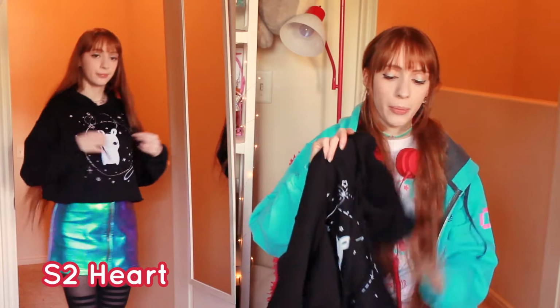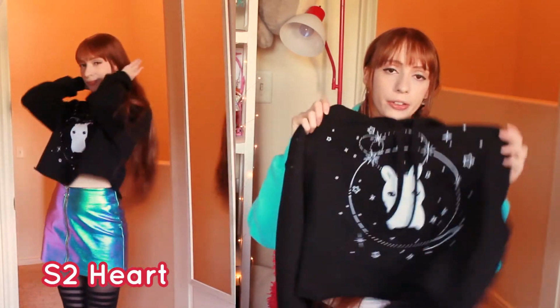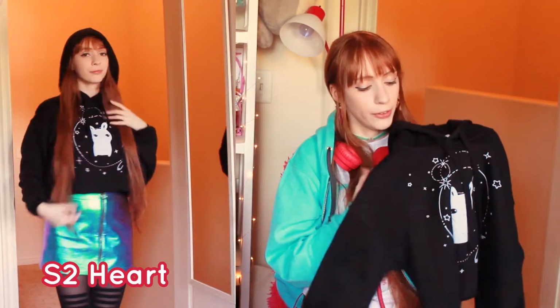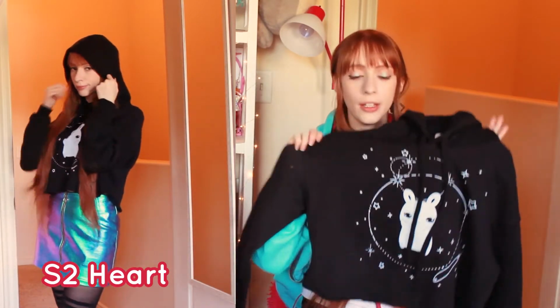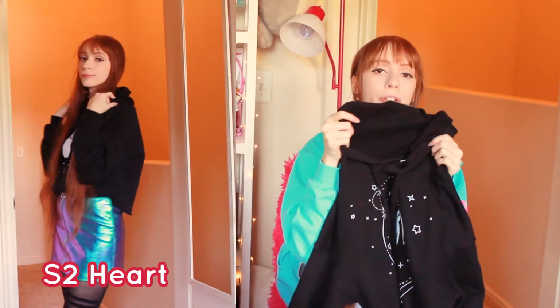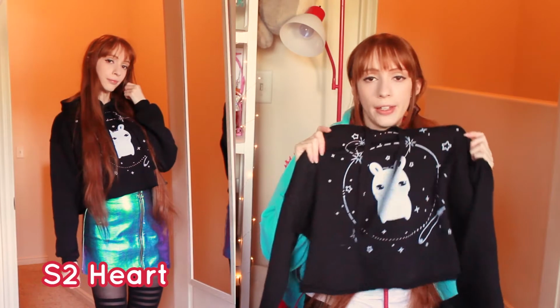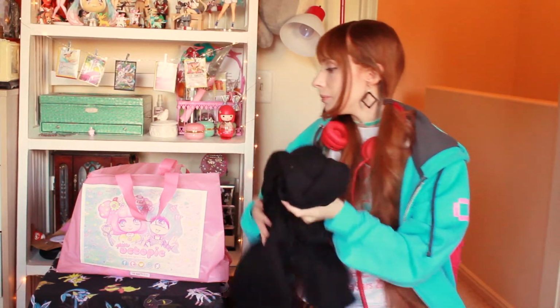Also from Artist Alley, I got this really cute bunny hoodie from S2 Heart Designs, which I also hadn't heard of before, but it just caught my eye, so I bought it. It's like a crop hoodie. It's also really comfy. So yeah, that was pretty much all the clothes that I bought at AX.